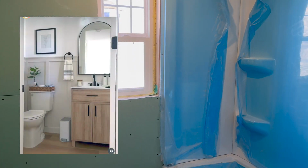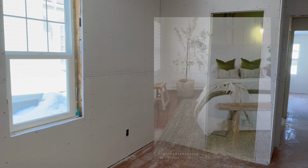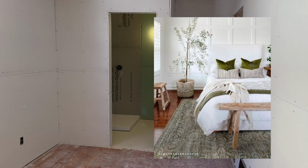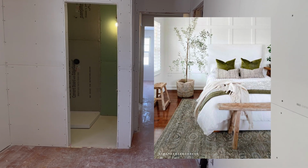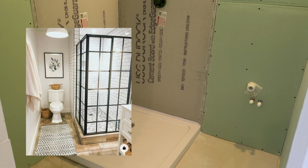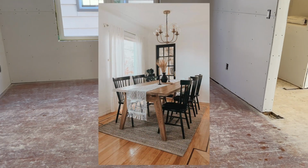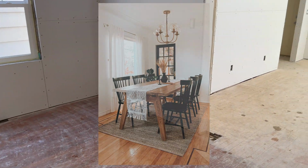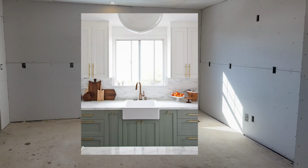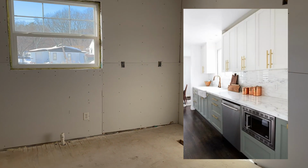Bathroom. As you may be able to tell, I don't really have a particular design style. I think my style is just buy what I like and hopefully it looks good together. That's where we're gonna eat. That's where we're gonna make the food. That's where we're gonna do the dishes. And that concludes our house tour.